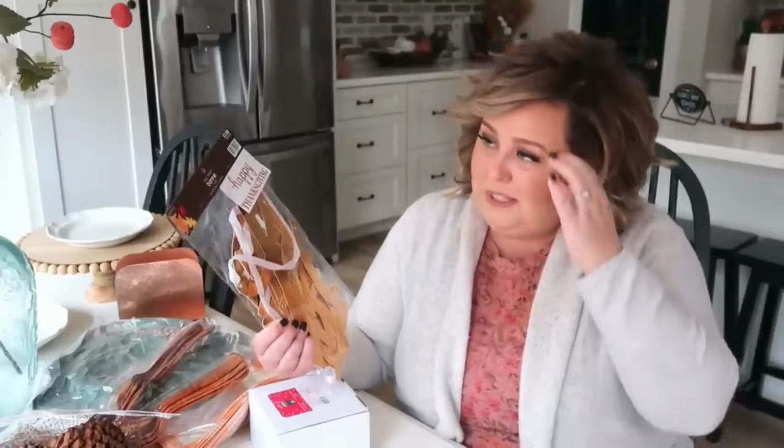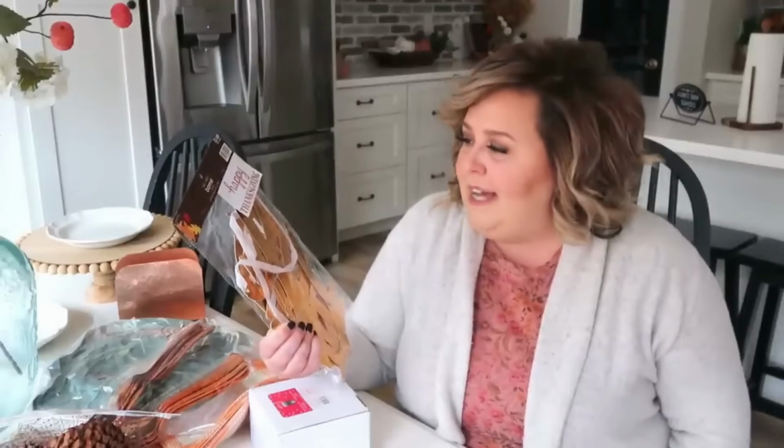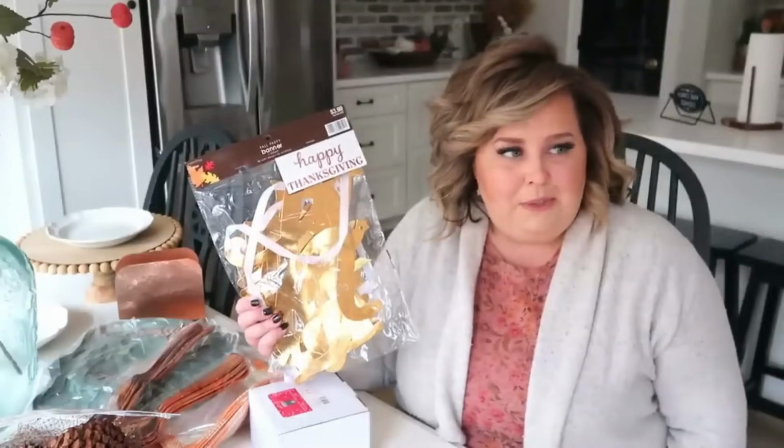So then I saw this. It might be a little big. It feels really big, so it may not work. We'll see. But if not, I can find another place for it. I can put it here above my window, or I can put it over on the buffet. But we gotta find a place for it because I thought it was really pretty.